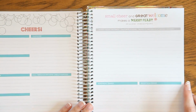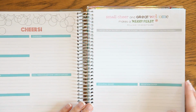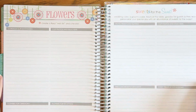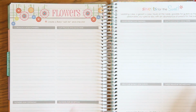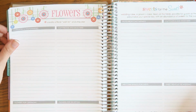This is a section to write down notes about tasting and any sort of information you need to plan your rehearsal dinner and your reception dinner. Goes into flowers, so you can put photos and ideas you have and what you want for all of the different events. This top part is adorable. I love that. It's probably my favorite one of the whole book.